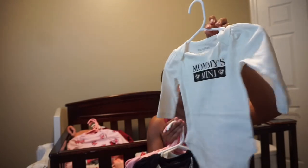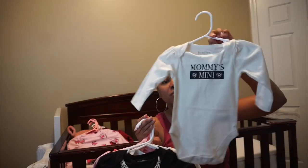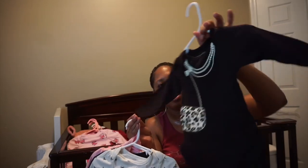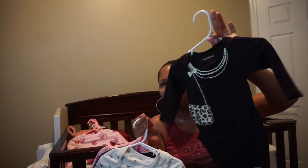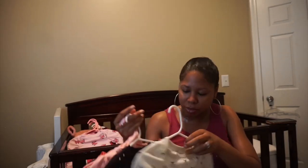So I got this. It says Mommy's Mini. Got this from cousins Aaron and Keon, but really my niece and nephew slash brother slash sister. So I'm just going to put them in here because I have to rehang them up anyway. Then this is really cute. I feel like this really looks like me. It's like a really cute outfit. And I think she got this stuff from Children's Place. The stuff that I got was from Children's Place and Carter's and I got it on sale. So I'll show you guys when I get to that.